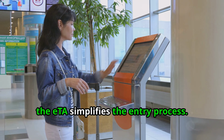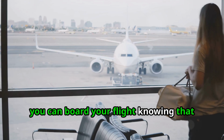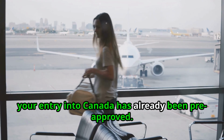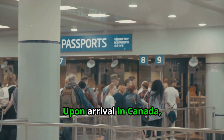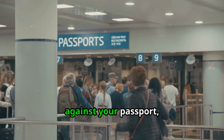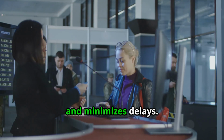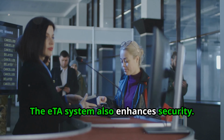Additionally, the ETA simplifies the entry process. With the ETA, you can board your flight knowing that your entry into Canada has already been pre-approved. Upon arrival in Canada, Canadian officials will check your ETA against your passport, which streamlines the immigration process and minimizes delays. The ETA system also enhances security.